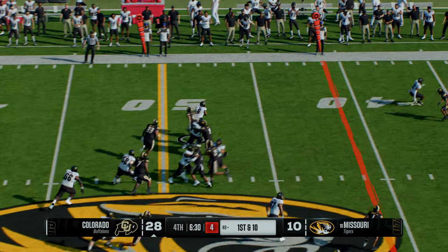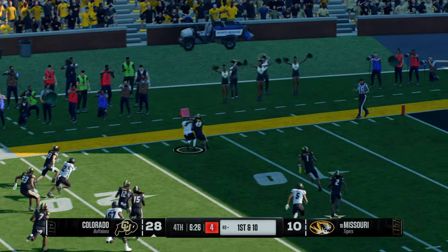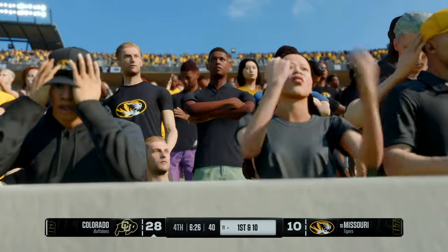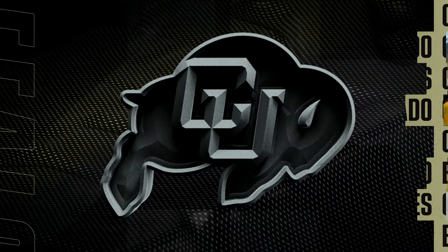They want to run it left here. At the 40, there he goes. Ripping off a huge chunk of yardage, and he's got it just outside the 10 at the 11. Everything going the offense's way. They're trying to ice this game late.